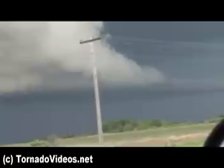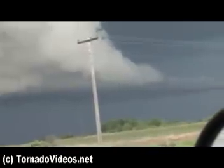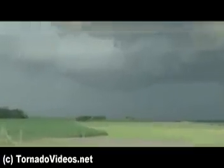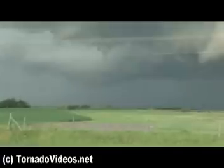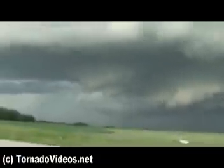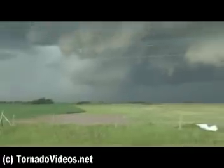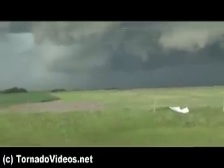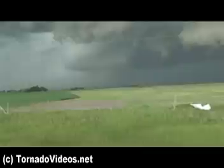Yeah. Man, look at that rising motion there on the right side. Yeah, that's incredible. Look at that thing. It's like a cone. Look at it. Man, this thing's really hard. Man, look at that. Jeez. It's on the ground. Look at that. That's a big tornado. Yeah, it is.